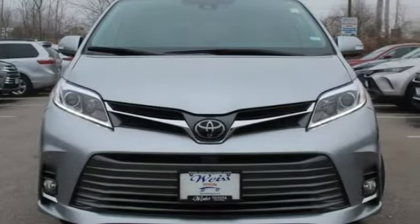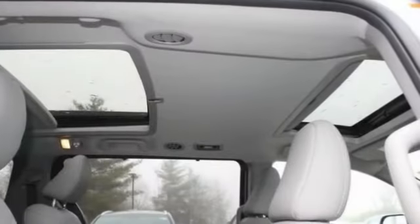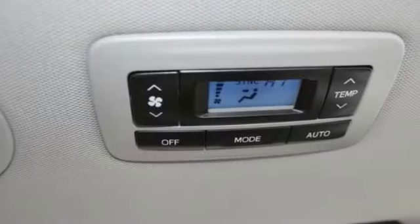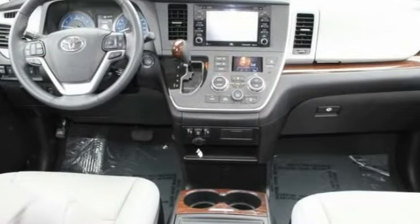This vehicle has less than 15,000 miles. Here are some of this vehicle's great options: tire pressure monitor, blind spot monitor, all-wheel drive, heated mirrors, aluminum wheels, rear spoiler, power liftgate, brake assist, traction control, stability control.